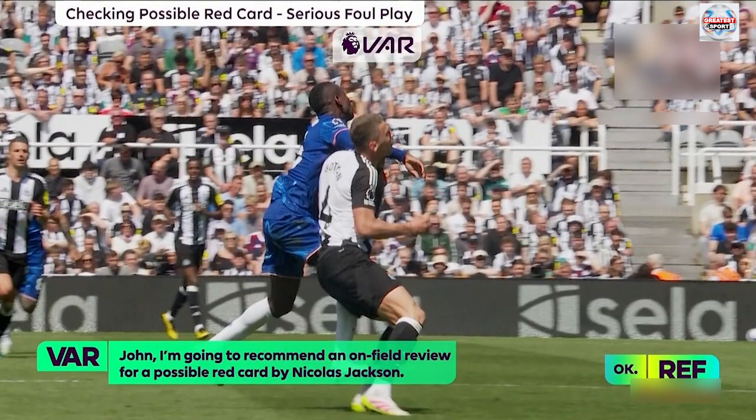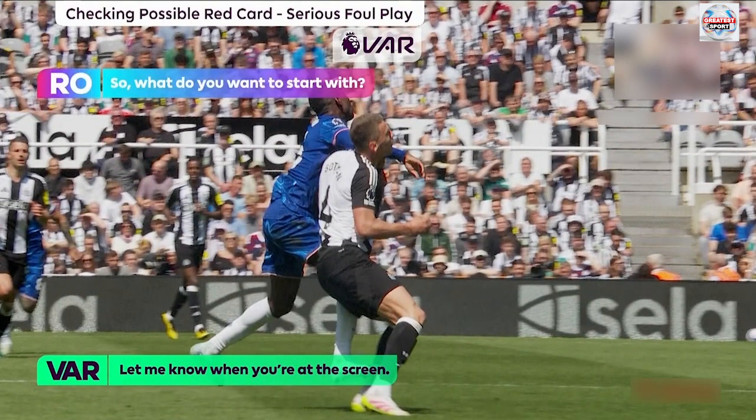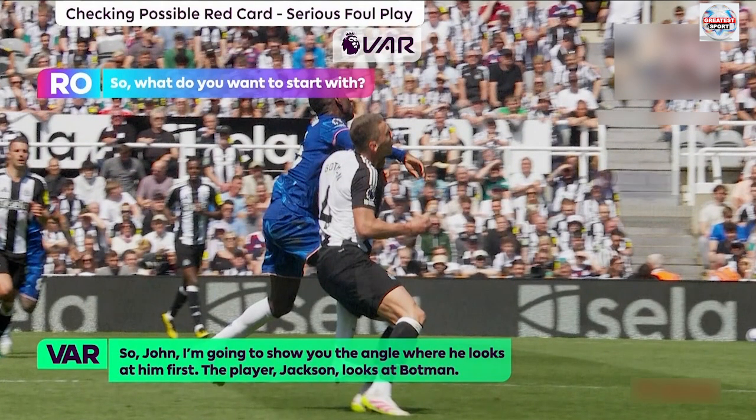Okay. Let me know when you get the screen. So, John, I'm going to show you the angle where he looks at him first. The player, Jackson, looks at Botman. He leads with the arm. He's running at speed. He makes clear contact on the face of the defender.